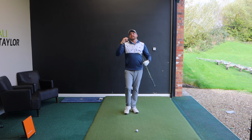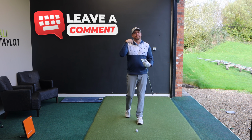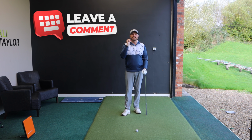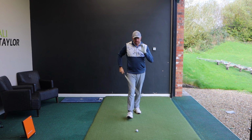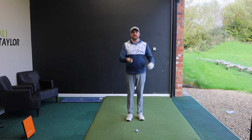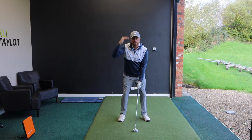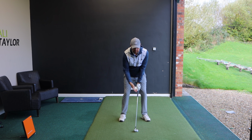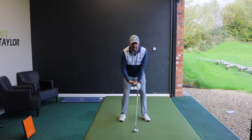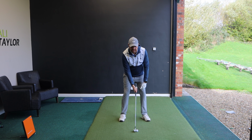So what we need to understand is, if the great ball strikers and the average golfer are so different, how are we going to get you from that first position to the second one? The first thing I want to talk about is, in the backswing, a lot of golfers are told that they need to maintain their height. If you look at address, I'm stood fairly tall, my lead arm's fairly stretched, and my trail arm's got a tiny bit of bend in it.